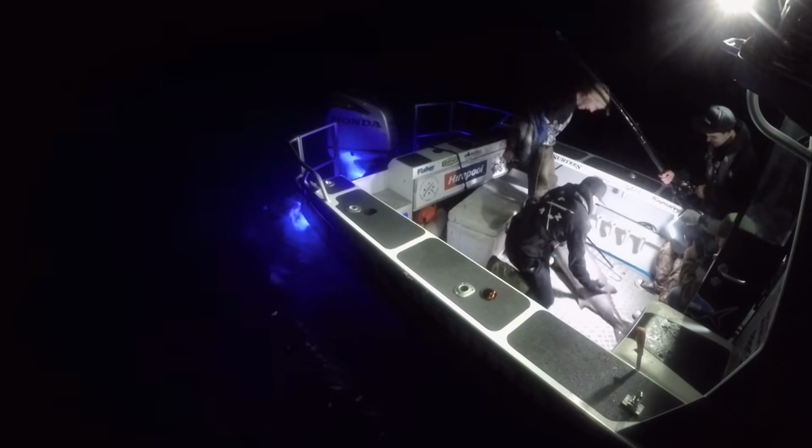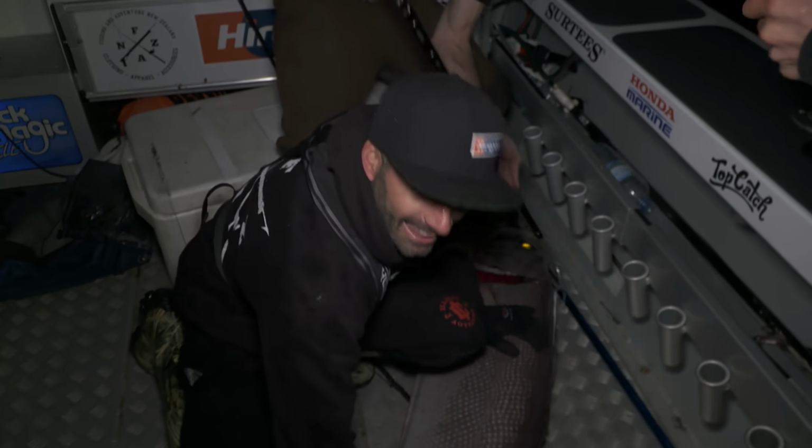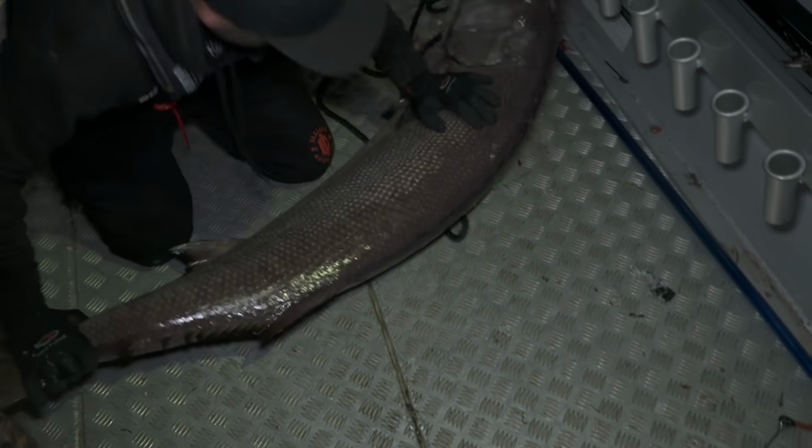Oh, he's going crazy. Easy, mate, easy. Down there. Look at his eyes. Yes, the monster of the deep. He's got scales like a reptile, they're like sharp. Don't touch him, boys. I've got gloves on. Don't touch him. Holy hell. Man alive. That's what you get at night. Whoa. Yeah. He's definitely swallowed that down.